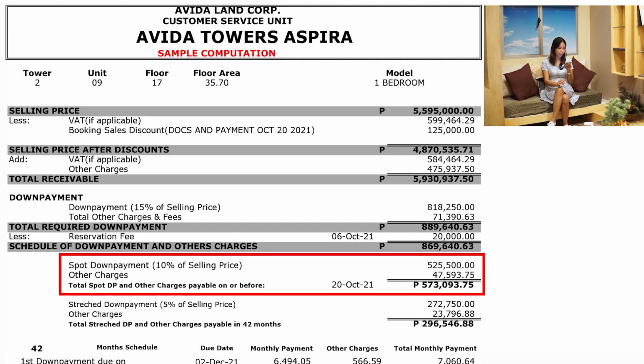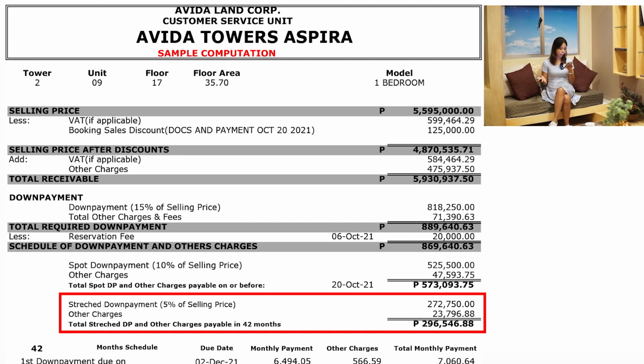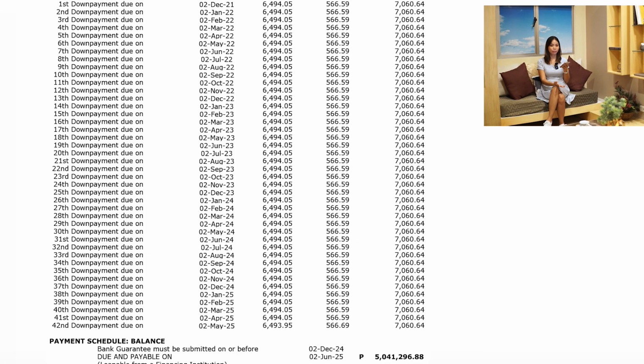And then the 5% balance can be paid stretched equity over a span of 42 months. So that's only 7,000 per month. So again, spot DP 10%, so that's about 573,000 spot down. The balance of 272,000 can be divided over a span of 42 months. So that's at 7,000 per month. And then the balance of 5 million can be financed by the bank.